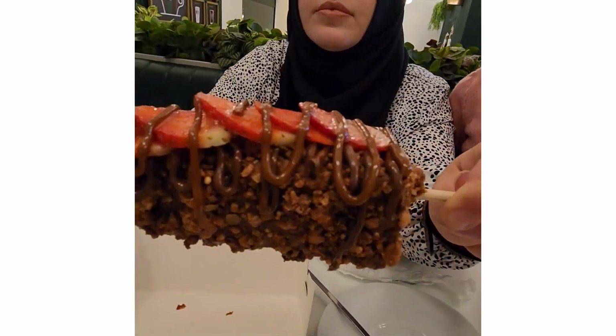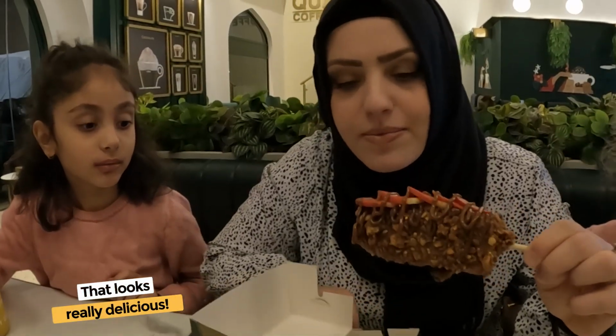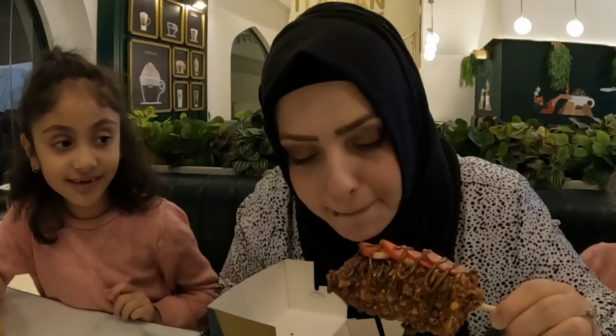Alright guys, another thing that this place has is pretty cool. Frozen cheesecake on a stick. Say that a couple times. Wow, this one trying. Okay. Can you bite?